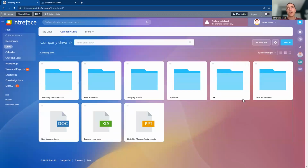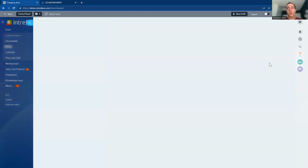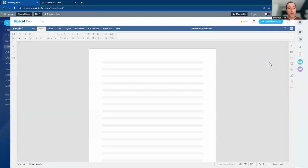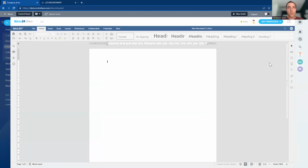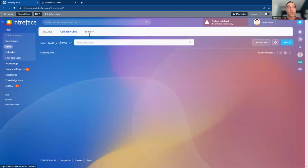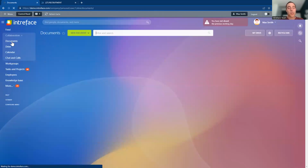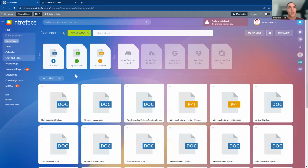Okay, so that is a look at the drive area as well. And as I say, quite a new feature within the Bitrix system is the Bitrix Docs feature. So this is their own document editing tool. So whether it's a document, Excel spreadsheet, or a PowerPoint presentation slide, you're able to create those documents directly inside the Bitrix system. And there is the documents module. So you have a drive area to store documents, and then this is where we can create brand new documents from scratch.